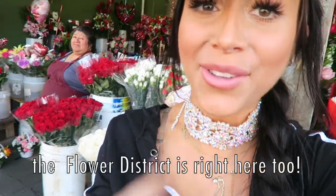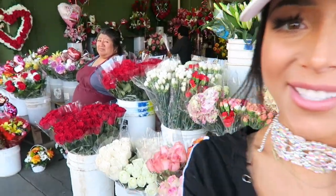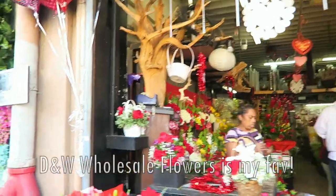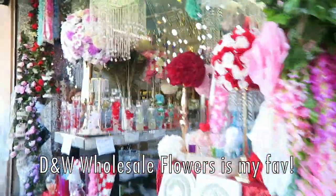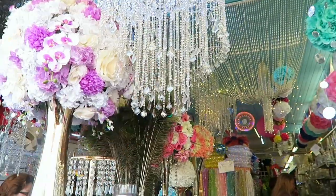It is seriously so crowded because tomorrow's Valentine's Day, but literally right across the street is the flower district, so check it out. This is where I get all of my flowers from, and actually, you might recognize this, one of these places is where I got my little acrylic chandelier that's in my closet.